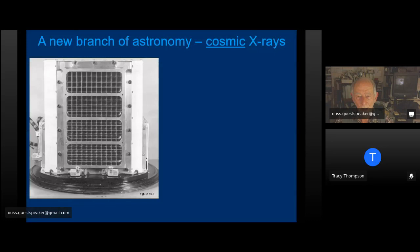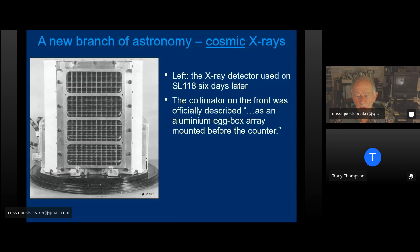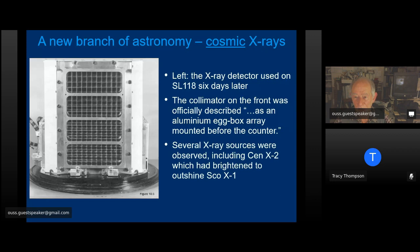And this was the hardware, still fairly basic in these days. This was an aluminium egg box array mounted before a counter. And these are the days when, again, state-of-the-art observations could be made and scientists and astronomers could name the individual X-ray sources as they were discovered.